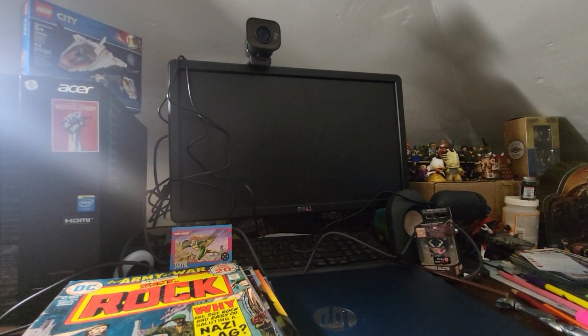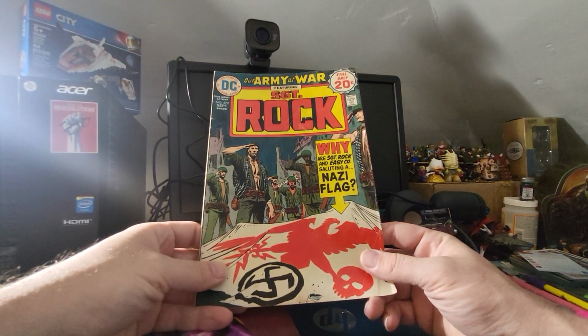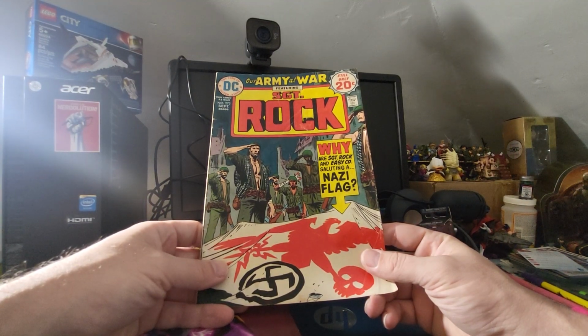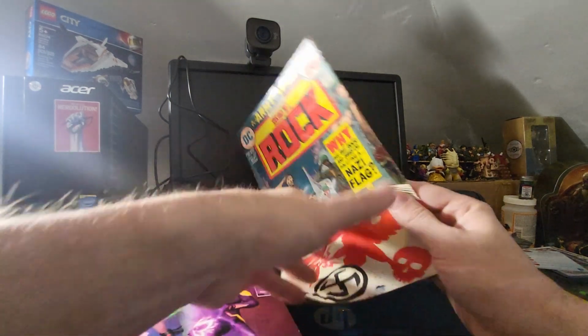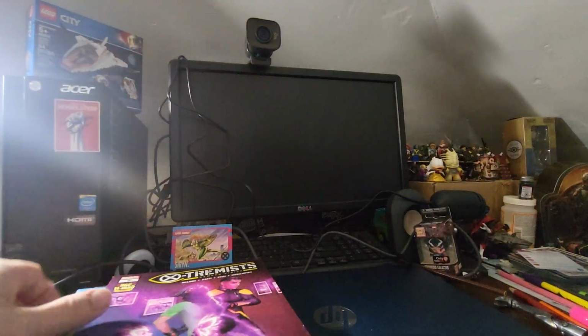Alright, now this one I got, it's beat up but it just looks fun. It's like late 70s Sergeant Rock. Why are Sergeant Rock and Easy Company saluting a Nazi flag? Oh man. It's beat up like I said, but maybe somebody will be intrigued by it, or maybe I am.